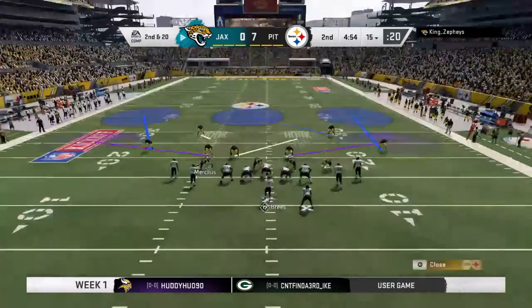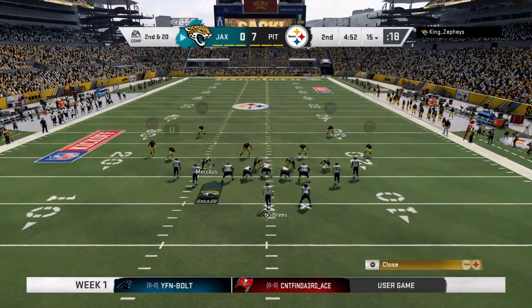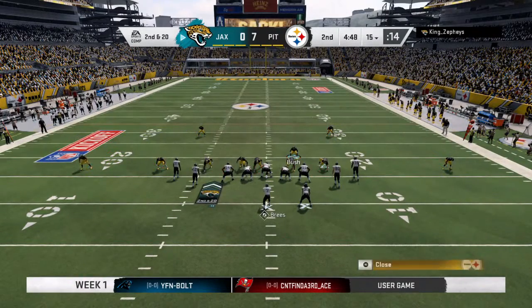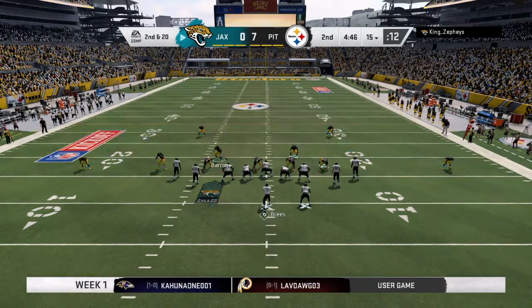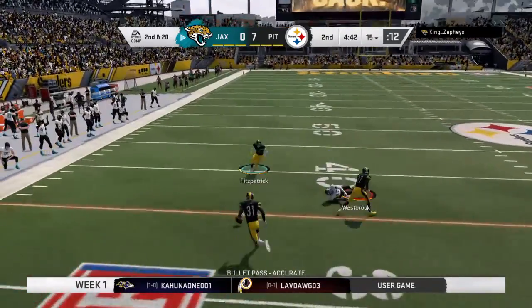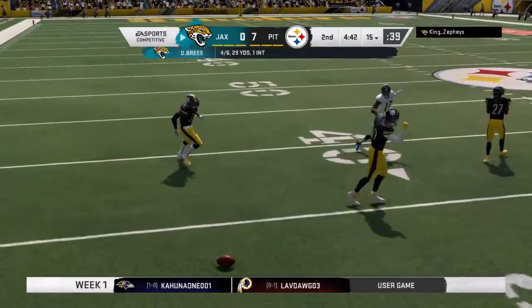And the job becomes twice as difficult now. After the sack, it's 2nd and 20. Tight end right, tight end right. Even. 4 down, even. Now Breeze. And his throw is incomplete.